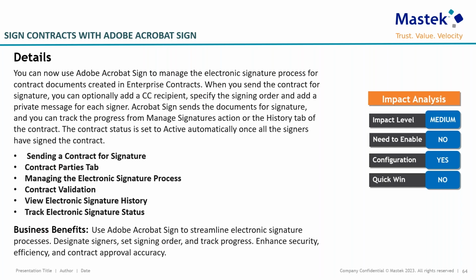So the last feature is sign contract with Adobe Acrobat Sign. Streamlining the electronic signature with this Adobe Acrobat Sign integration, managing electronic signature for contract documents becomes seamless. Like now, users can designate the signers on the parties page, set signing orders, and provide the valid email addresses.